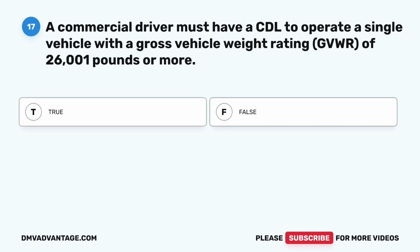Question 17. A commercial driver must have a CDL to operate a single vehicle with a gross vehicle weight rating (GVWR) of 26,001 pounds or more. True or false? True.